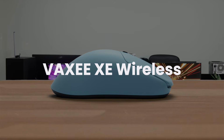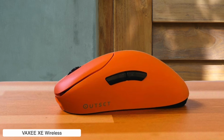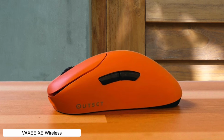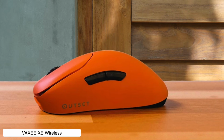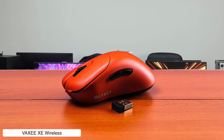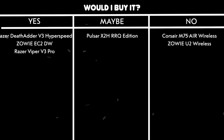The build quality is tighter than my grip on my rank after a losing streak, and those new mouse feet glide smoother than my excuses for bottom fragging. Battery life is shorter than my attention span during a lecture though, and in some regions this thing costs more than my monthly rent. Would I buy it? Maybe, because while it performs like a dream at 4000 Hz, I'm not sure I want to sell a kidney just to afford replacement feet that should have been included.